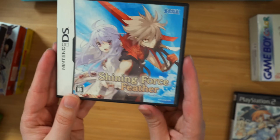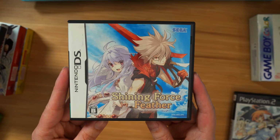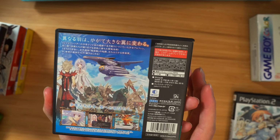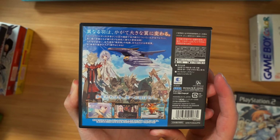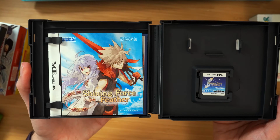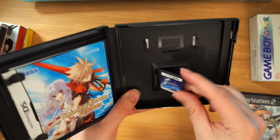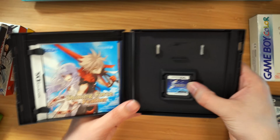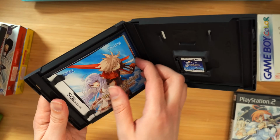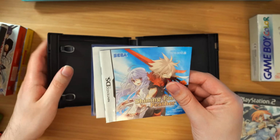And the other one, I don't really know much about this one. This one is called Shining Force Feather, and I picked this one up solely because it's part of the Shining Force series, and I've been thinking at some point in the future I might want to make a retrospective about the series, so I will need to try and track down all the games. And I hadn't actually heard of this one before, so let me know in the comments what you think about Shining Force Feather for the Nintendo DS.